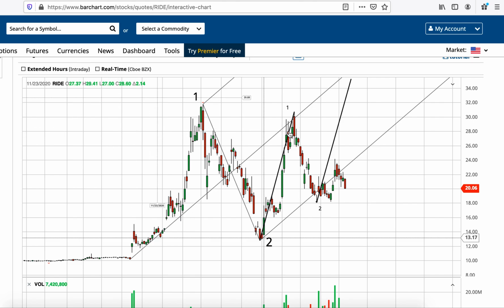Okay, so as you can see, as soon as we connected this pitchfork, we had these really nice reactions on the median, and then boom, the median acts as a magnet and it acts as resistance, and now we're on the lower bound. The idea is that you buy on the lower bound, you sell at the median.